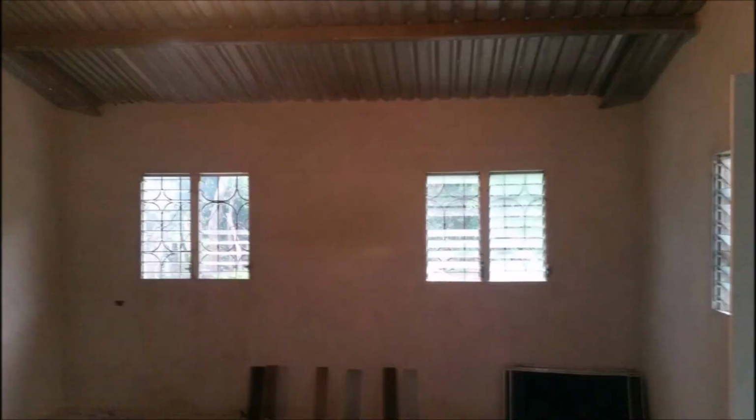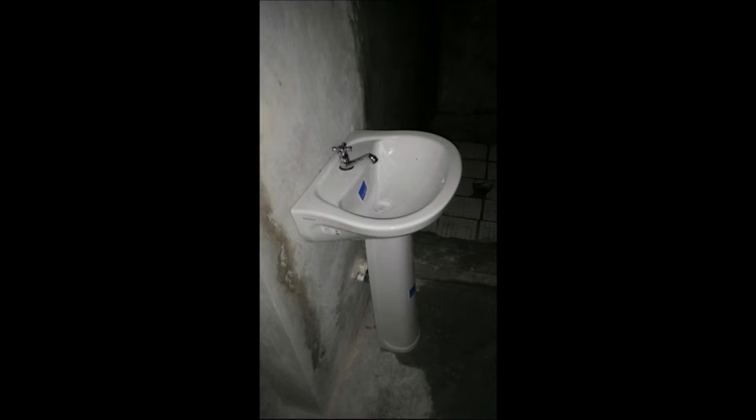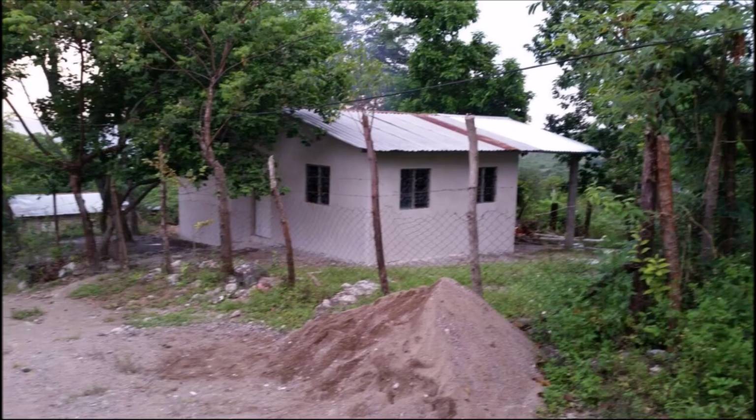That is the bedroom. That is the main room and the front door. They had to replace part of the roof, as you can see there. They have since installed a sink and a toilet. They now have running water in the house, although it's only cold water.